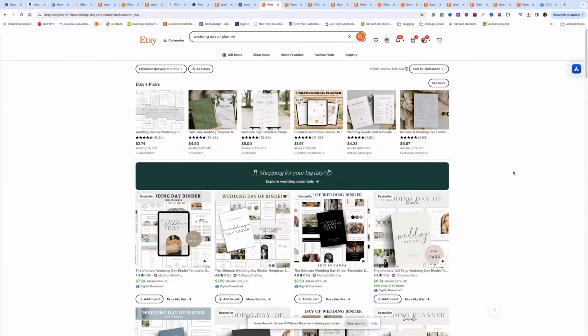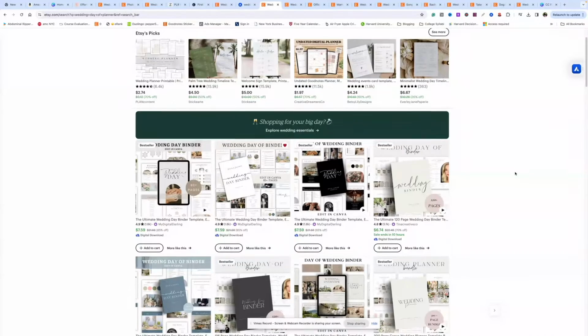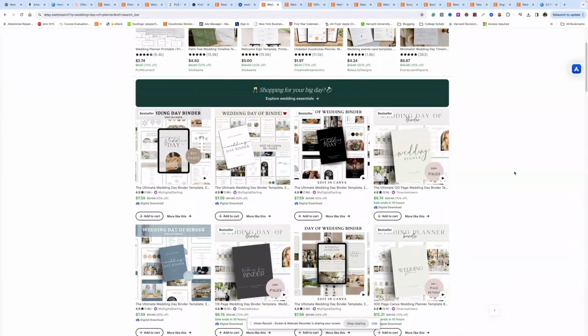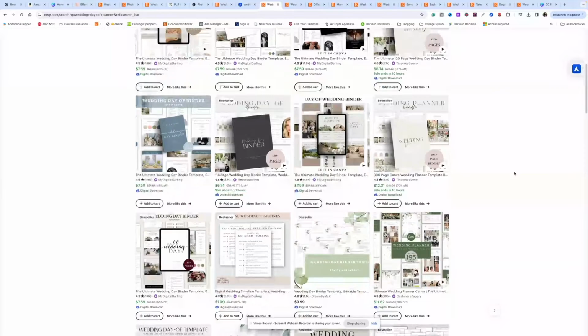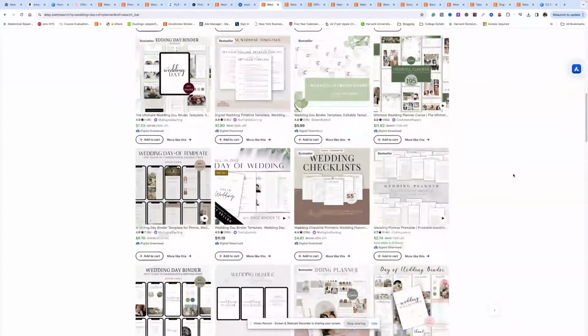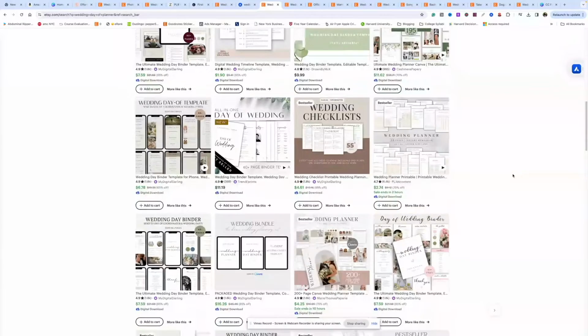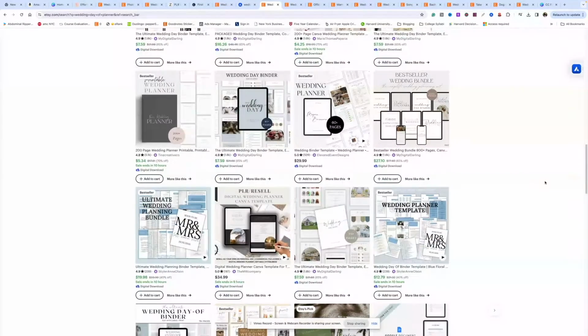This next product idea is more time intensive to make, but there are a lot of bestsellers, so you know it's high demand. They are wedding day of binders or wedding day of planners. You can market these towards brides, like DIY brides, or towards event planners. And honestly, a lot of them are like 100 pages or even longer, so maybe try to find some PLR products like this that can help you make it faster.